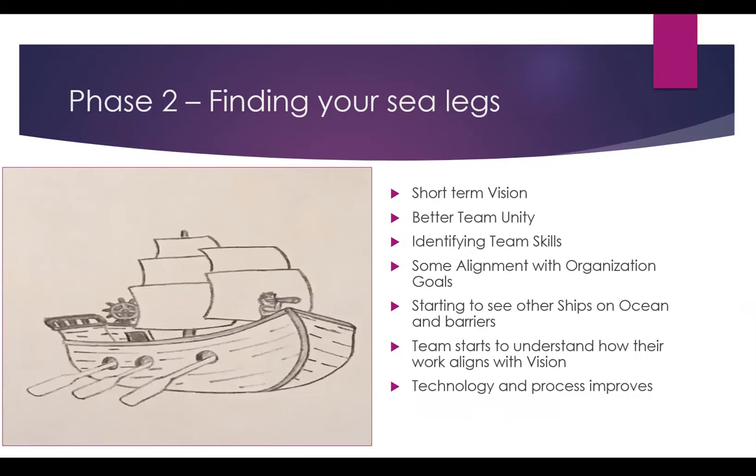So phase two, the boat's underway. The folks are still rowing below, but now there's a person up on the deck that's looking out over the ocean. There's a little more coordination going on. The person looking out over the water is actually communicating with the rowing team. Hey, we need to go left, right. Sails up, sails down. People are starting to understand who the better rowers are, who the better communicators are. There's a little sense of team unity that's building now. Everyone's kind of rowing in unison.